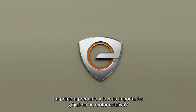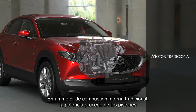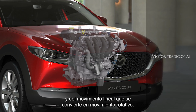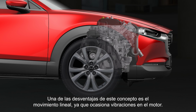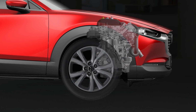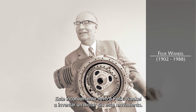The first and most important question is, what is a rotary engine? In the traditional internal combustion engine, power comes from pistons and the reciprocating movement is turned into a rotational movement. This enables driving the wheels. One of the downsides of this concept is that the reciprocating movement leads to engine vibrations. These vibrations were Felix Wankel's motivation to invent an engine that lacks this movement.